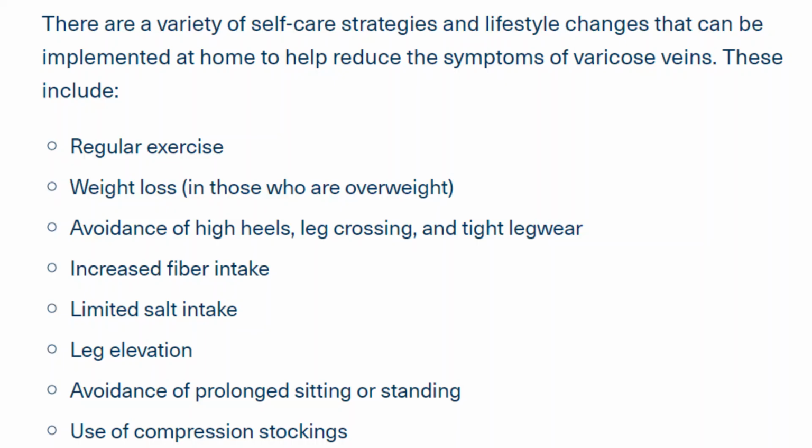Now I should tell you some lifestyle and home remedies. There are some self-care measures you can take to decrease the discomfort that varicose veins can cause. These same measures can help prevent or slow the development of varicose veins as well. These measures include exercise. Get moving. Walking is a great way to encourage blood circulation in your legs.